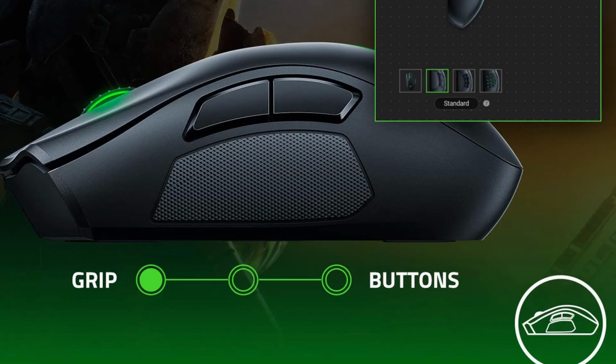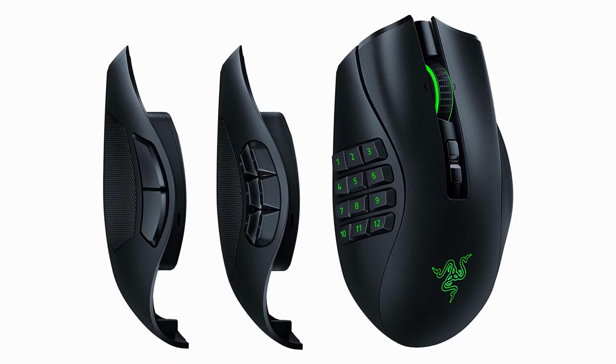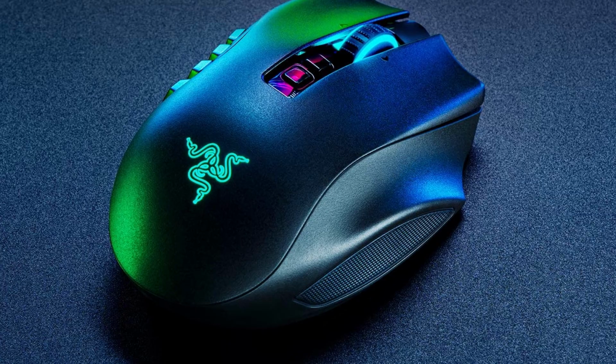It has onboard memory, however, so you can save your settings and use them when you turn to a different computer. This is an awesome wireless gaming mouse, all in all, and one of the best mice we've reviewed.